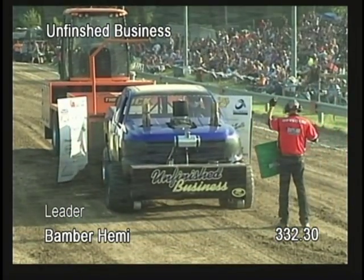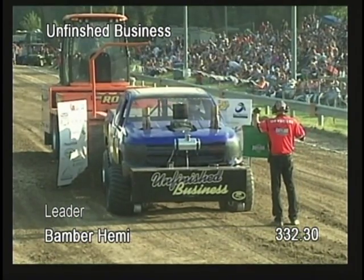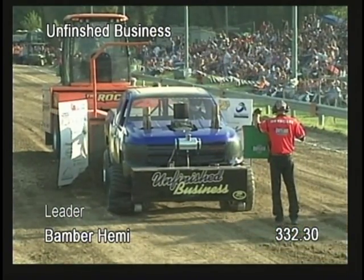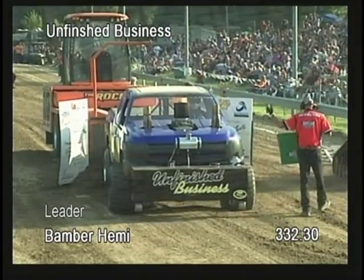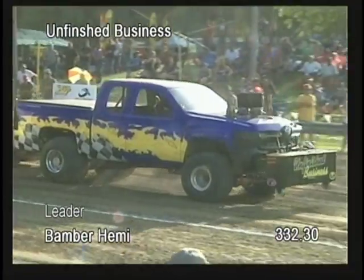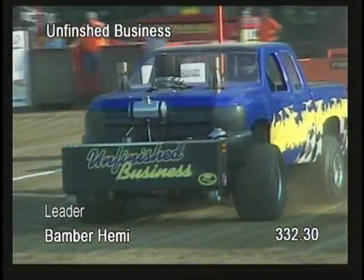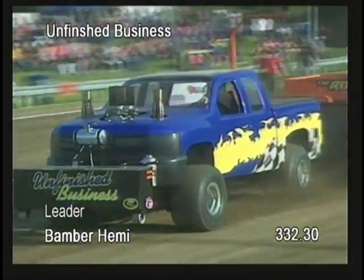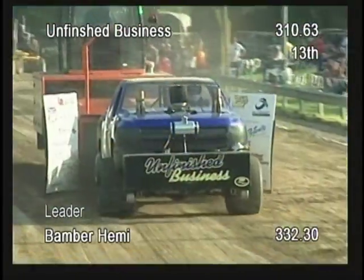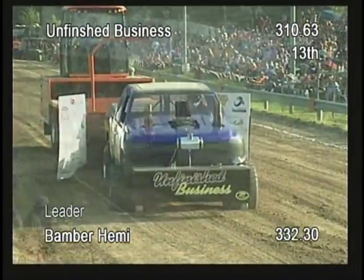Well, one thing is for sure, a Ford pickup is going to win this modified four-wheel drive division. Give Josh Major a round of applause. He gave it a whirl, just going to come up short there with the Unfinished Business Chevrolet. .63 feet, 310.63. The Thumper.